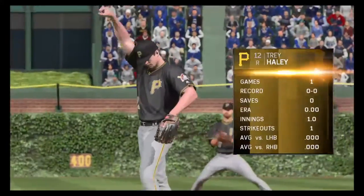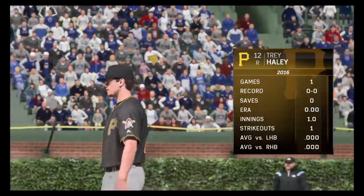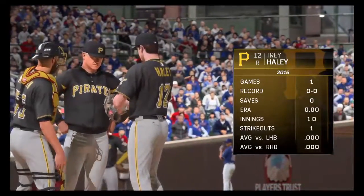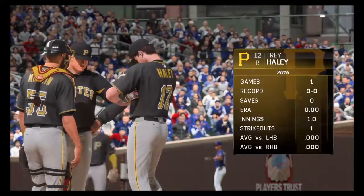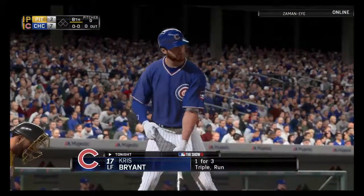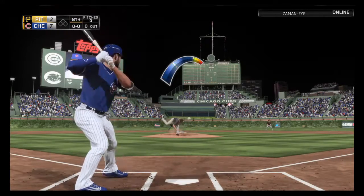Trey Haley will come on in relief as he'll make his 2nd appearance of the season so far. A defensive change for the Pirates. Now playing center field, number 16, Paulo Orlando. Now at third base, number 23, David. Chris Bryant strides in, grounded out his last time through. Leading off for the Cubs, left fielder.